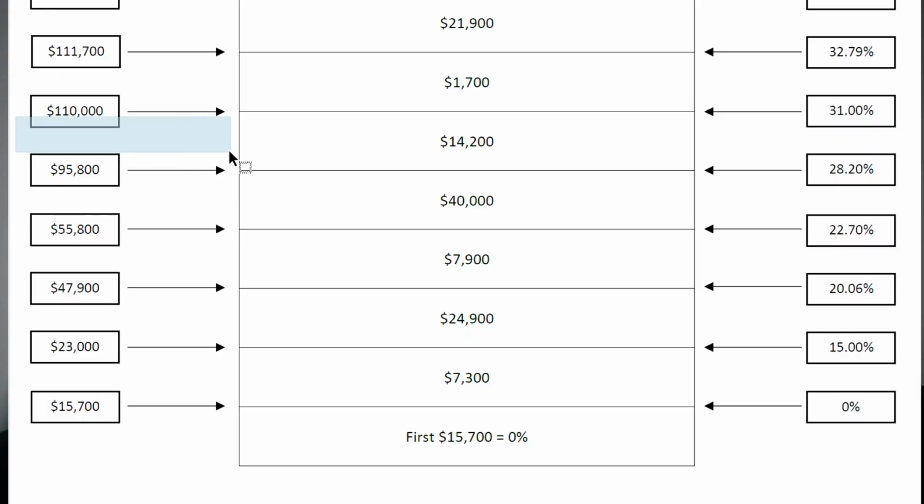Let's say that I earned $100,000 of income in a single year. Well, $100,000 falls between these two brackets of 95 and 110,000. Therefore, I'm somewhere in between the 28 and the 31% tax rates. So how it would actually break down is the first $15,700, I would actually not pay any tax on that. But from $15,700 to $23,000, that difference is $7,300. This chunk right here, and only that chunk, that's what gets taxed at 15%.